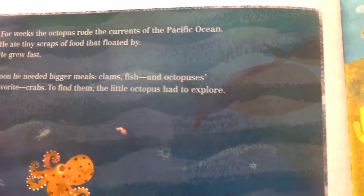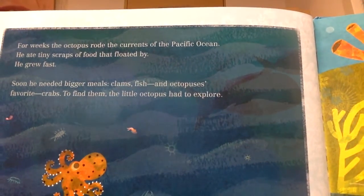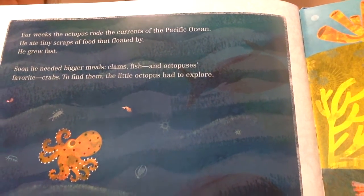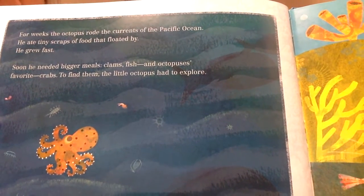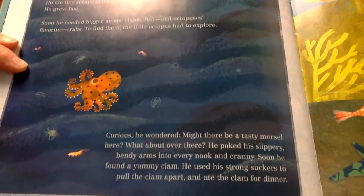For weeks, the octopus rode the currents of the Pacific Ocean. He ate tiny scraps of food that floated by. He grew fast. Soon he needed bigger meals, clams and fish, and octopus's favorite, crabs. To find them, the little octopus had to explore.